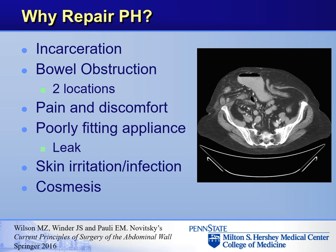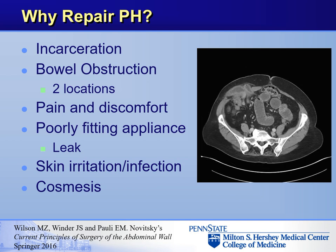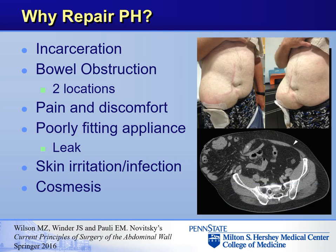Pain and discomfort, sure, just like other hernias, but we also have to add in poorly fitting appliances. We know that some patients have significant issues with ostomy appliance fit that can lead to skin irritation and infections, and those problems may coexist with the presence of the parastomal hernia itself. This patient's primary complaint to me was not only ostomy appliance fit, but the cosmesis of this. He was being stopped at grocery stores and accused of shoplifting due to the large parastomal hernia that he had traversing his right-sided semilunar line.